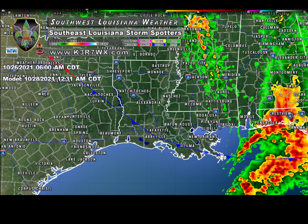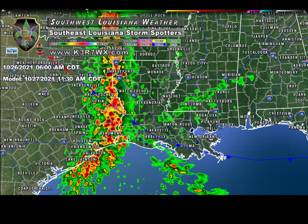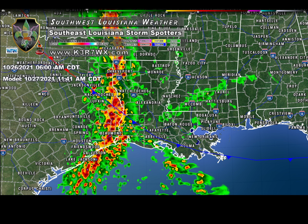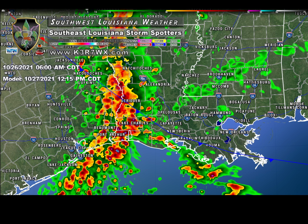So basically here we are at 10:45 tomorrow morning. So this stuff is just getting out of the Houston area and approaching the Louisiana-Texas border. And as we get closer to lunchtime, you can see things really start to become active here in southwest Louisiana, and by noontime we're rocking and rolling. I think my resident chaser is going to be out and about tomorrow morning in time for this, so I'll have to maintain comms with him.